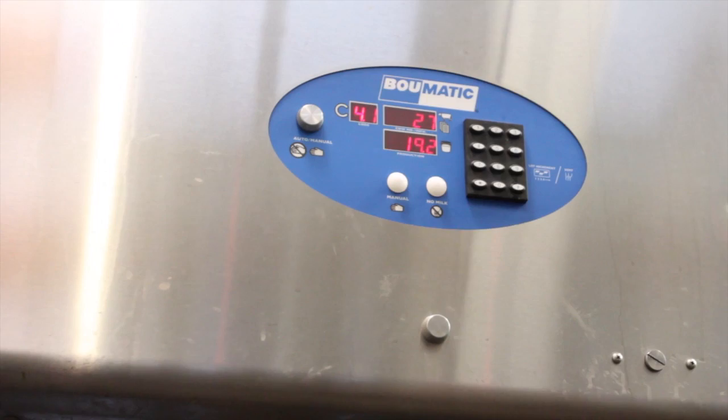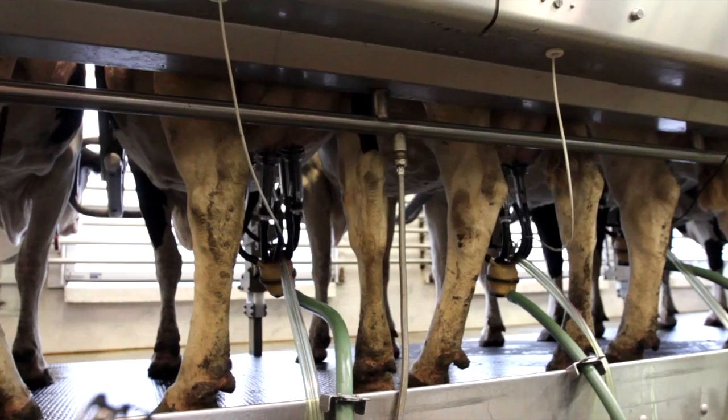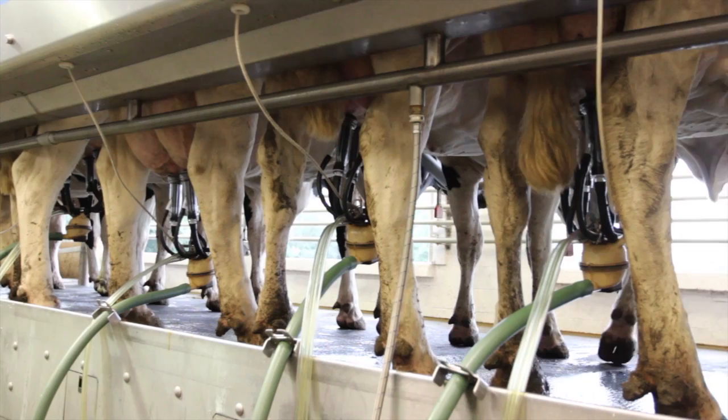We do a lot of nutrition research projects, comparing different cow feeds, so then we can determine if what we're researching works or not, depending on if it increases milk production. That's why we put all this electronic equipment in.